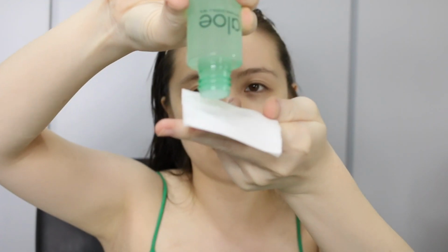It is slightly thicker. I've applied some on the cotton pad. Just gonna swipe it all over my face. It does have a very distinct aloe smell. The entire range does have that very distinct aloe vera smell to it. This toner is definitely very refreshing. It feels very hydrating as well on the skin, but it does absorb quite quickly.